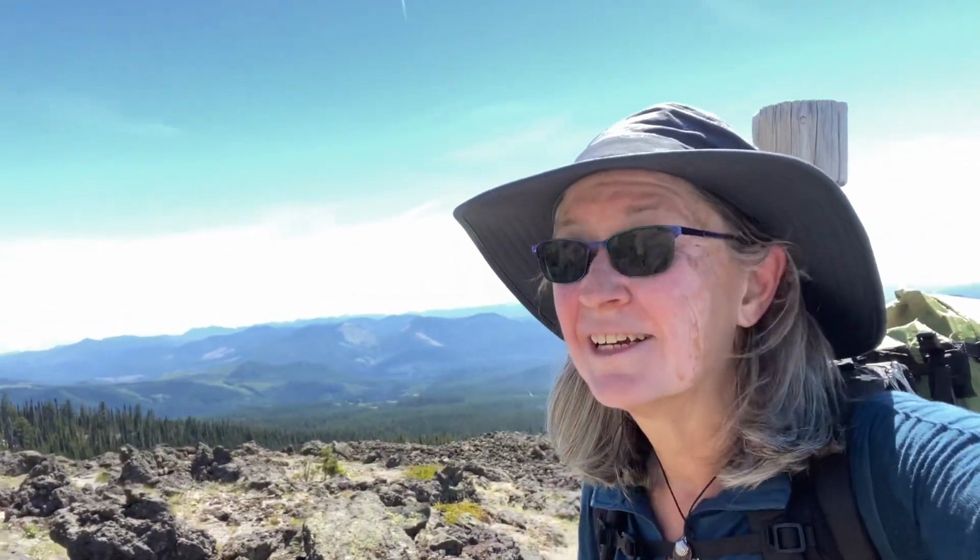High point for the day and for the whole loop, which makes it 4,800 feet. And we're feeling it. It's a nice breeze right now, but the sun is brutal. Believe it or not, the ice fields are the hottest of all.